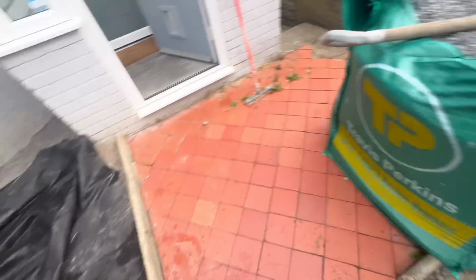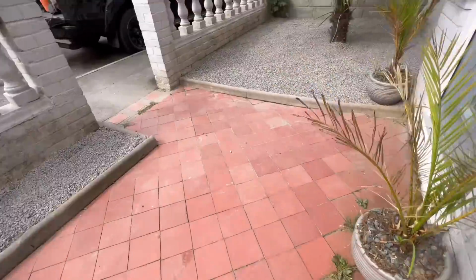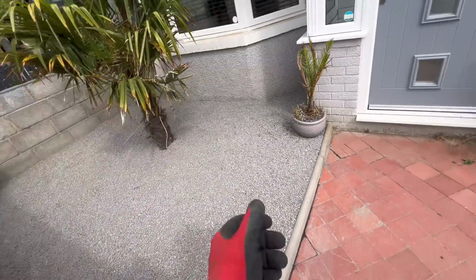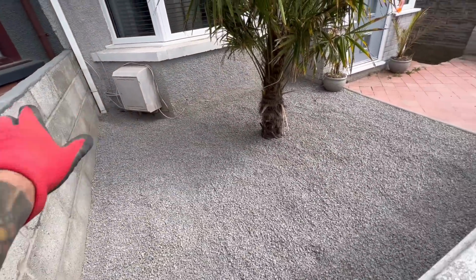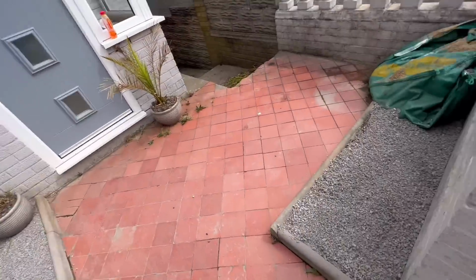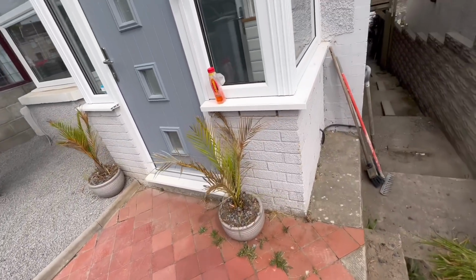So I've got a ton of chippings there. I'm just gonna do this. Right, there we are then, guys. That's my hard work for the day. Just need to give it a bit of a clean down now. It's just a bit dusty. It's a little bit high in that corner actually, but she is where she is. Even put some plants there. So a little bit of building sand there, but I'm not gonna get rid of that. And even got some half dead plants. Lovely.